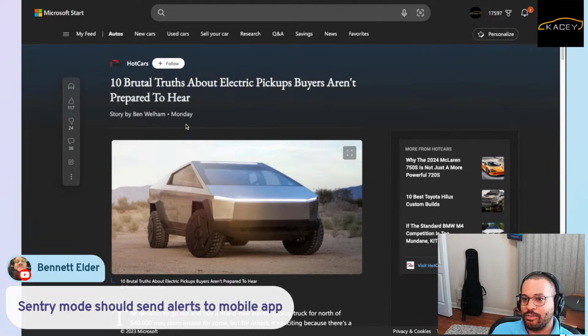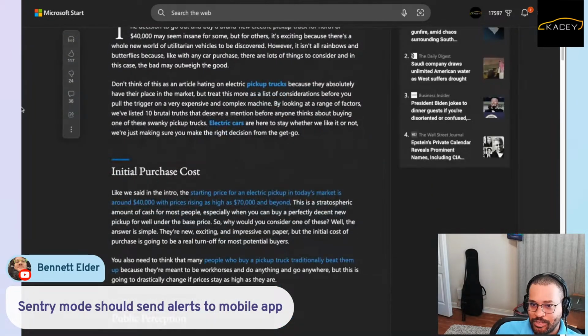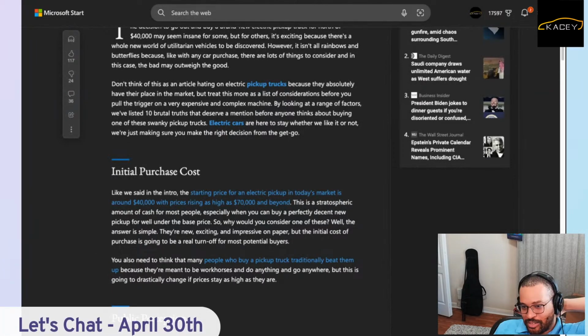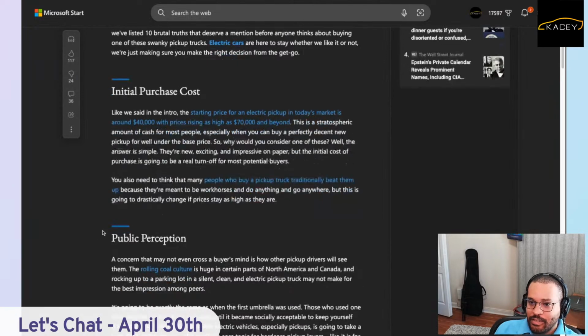Hot Cars came through and said 10 brutal truths about electric pickups that buyers aren't prepared to hear. All right, let's go. The initial purchase cost. That's one that we were just talking with Bennett about. Is that yeah, it probably won't cost $40,000 like Elon told us. But is anybody surprised? I'm not surprised because Elon also told us that would be expected to change.